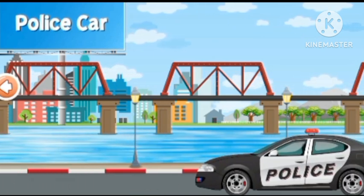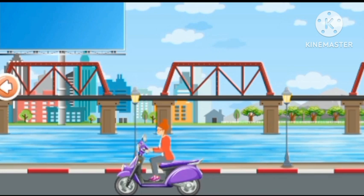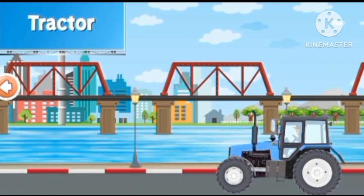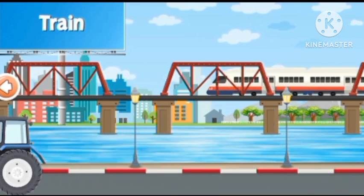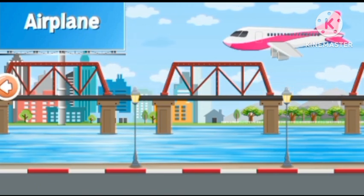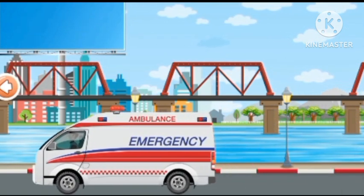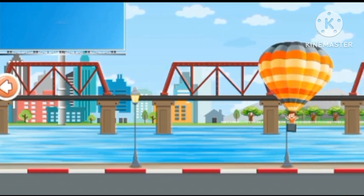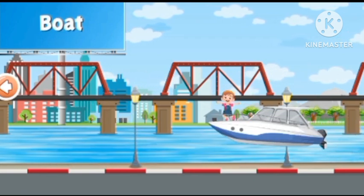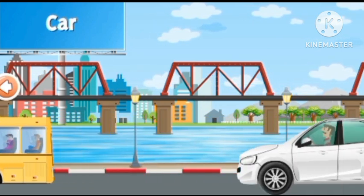Police car. Scooter. Taxi. Tractor. Train. Airplane. Ambulance. Balloon. Bicycle. Boat. Bus. Car.